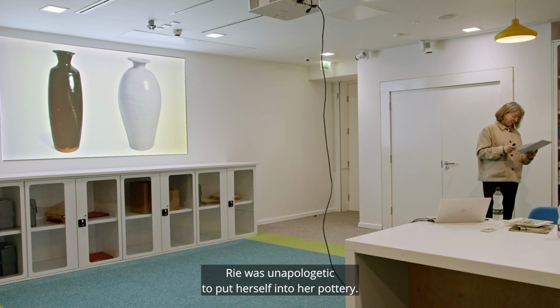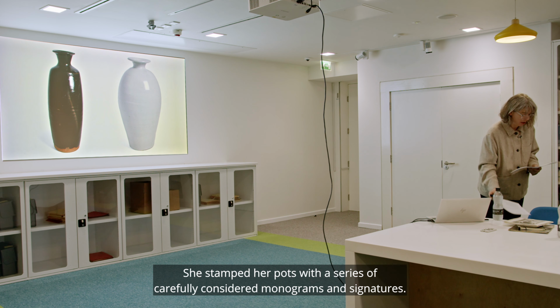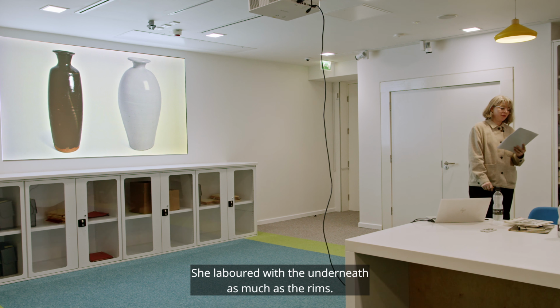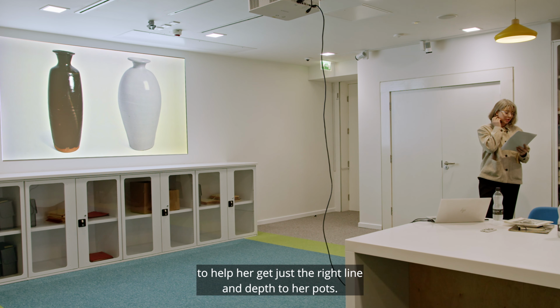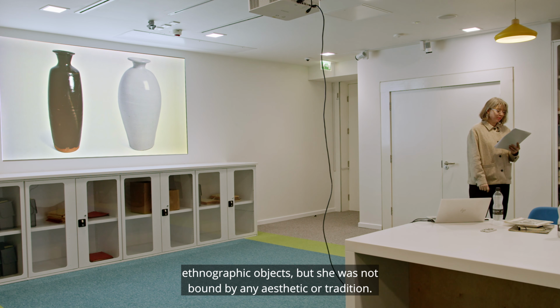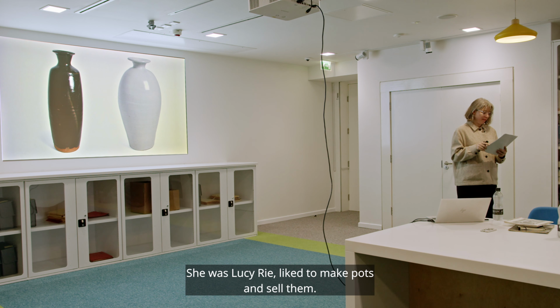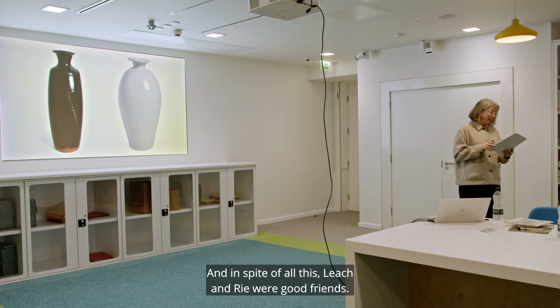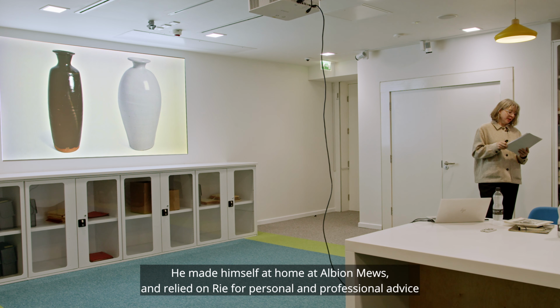Rie was unapologetic to put herself into her pottery. She stamped her pots with a series of carefully considered monograms and signatures. She laboured with the underneath as much as the rims. She adapted and adopted tools, safety razor blades, for example, to help her get just the right line and depth to her pots. She made references to historic ethnographic objects, but she was not bound by any aesthetic or tradition. She did not refer to the unknown craftsman. She was Lucie Rie, liked to make pots and sell them. And in spite of all this, Leach and Rie were good friends. He made himself at home at Albion Mews and relied on Rie for personal and professional advice throughout his long career.